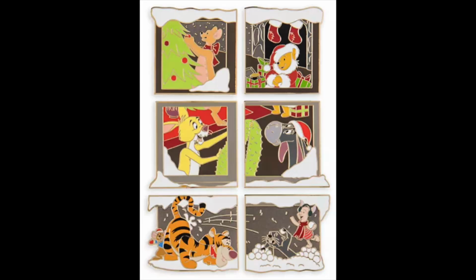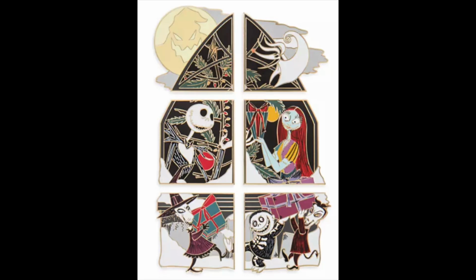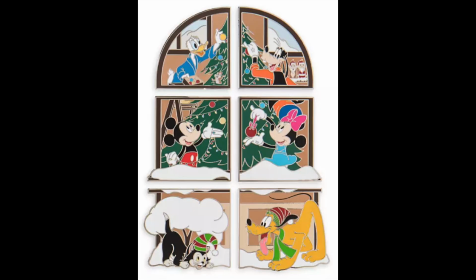There are four themed sets that you can get in this collection. One is for Winnie the Pooh. With six pins, you have Lady and the Tramp, The Nightmare Before Christmas, and then a Mickey and Friends. And they are all themed, of course, to holiday Christmas time. Again, that released at Shop Disney Online on November 1st, and then it will be released in the parks on November 21st.